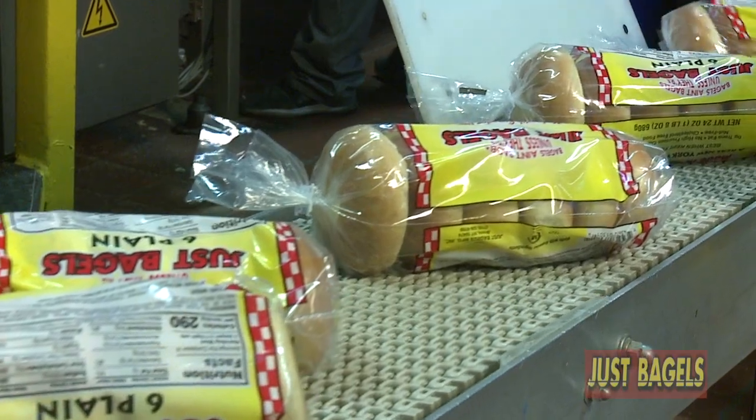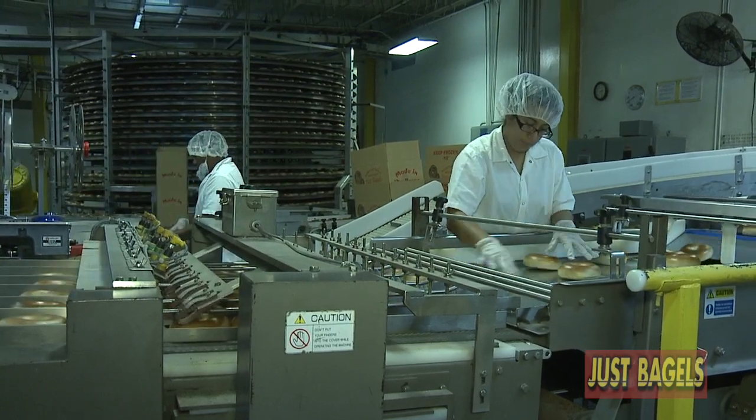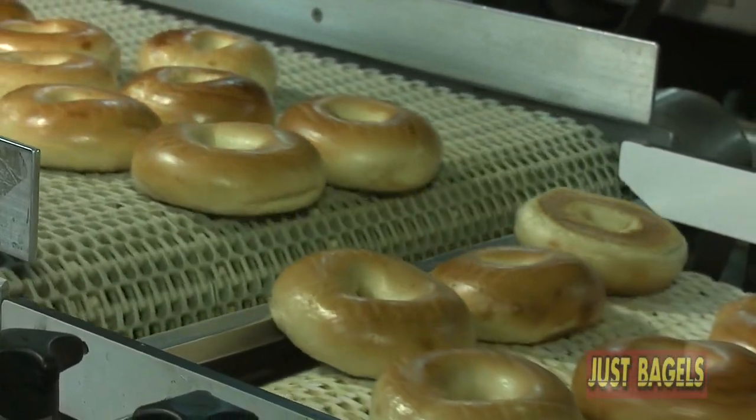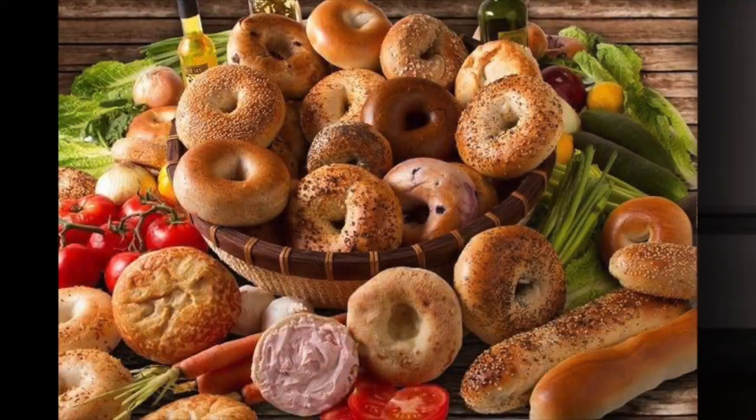Our bagels are absolutely fantastic toasted, but for the ultimate New York bagel, crunchy on the outside, chewy on the inside, follow these simple baking instructions.